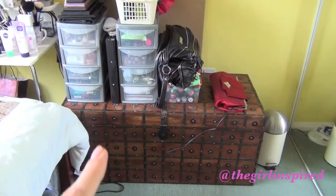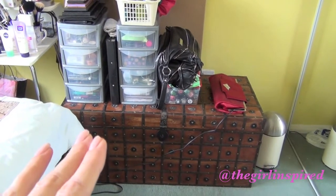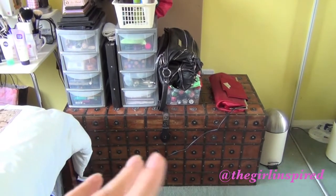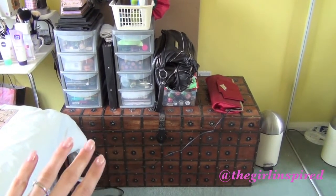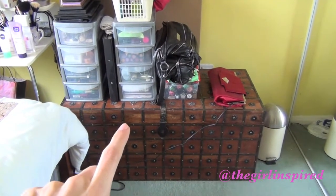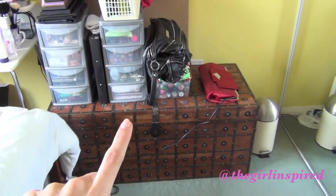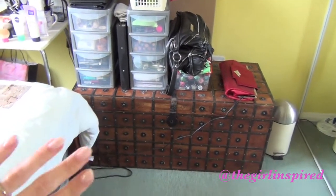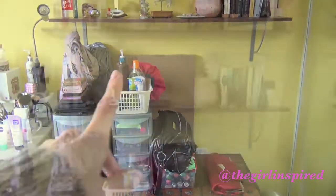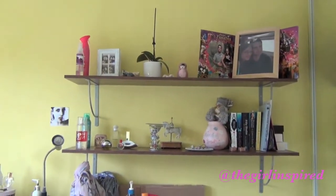This wooden chair, I actually have a lot of the little bits and pieces that me and Ben have started collecting for our house. So mugs and plates and things like that are all in here for the time being until we move. And then once we move, I'm not sure what I'm going to do with that. I might keep it in the loft as storage, or I might get rid of it, I'm not sure, but that is what is in it at the moment. So moving up, we have these two shelves here.